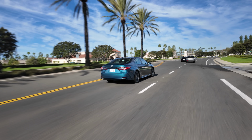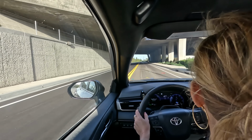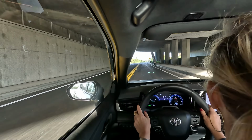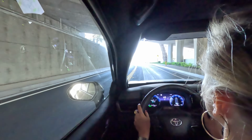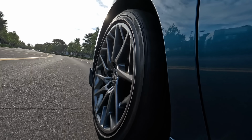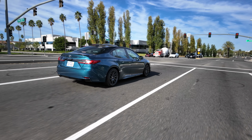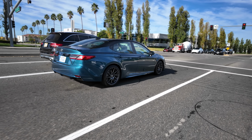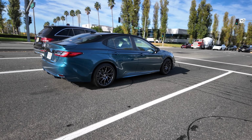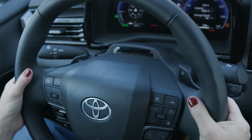The visibility out of the Camry looks terrific. It's nice and quiet in here, even with a bit of moderately droning CVT. Yes, I know, but it does come with paddles, so you can pretend to be shifting. One thing to note though, if you put it in fourth gear and then you come to a complete stop, it kind of stays in fourth gear. So you do have to downshift often and regularly. It won't pick it up for you.